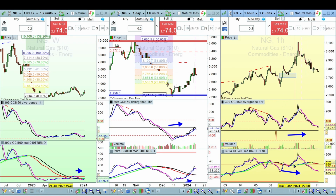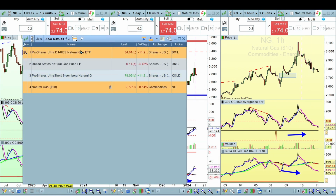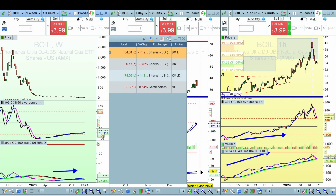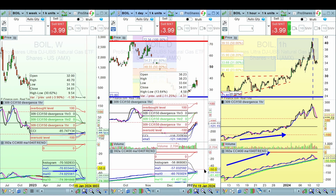Now you'll notice the CCI 400 is falling off again, and the CCI 150 is also falling off, but making new lows. Just be careful of the price action. We may see a bit of a decline shortly, possibly, but that will depend on how this performs in the coming hours. On the other charts, we look at ProShares Ultra DJUBS, and that is ticker BOIL.